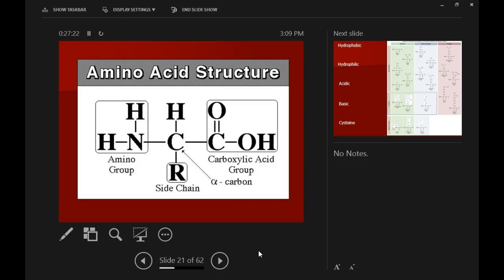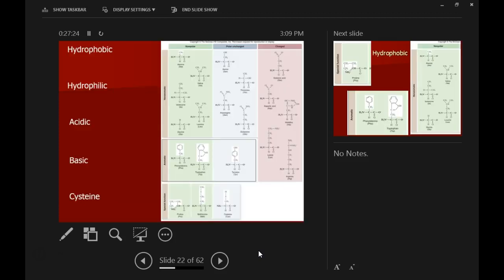So we have classified these amino acids into 5 major groups. This is all based on their R groups, and this will become important because if we know how these R groups bond, we can predict how the protein is going to fold. All right? So we're going to go through each one of these, and I'll show you why they're in that group and what special characteristic they give in bonding and in forming the 3-dimensional structure of a protein.